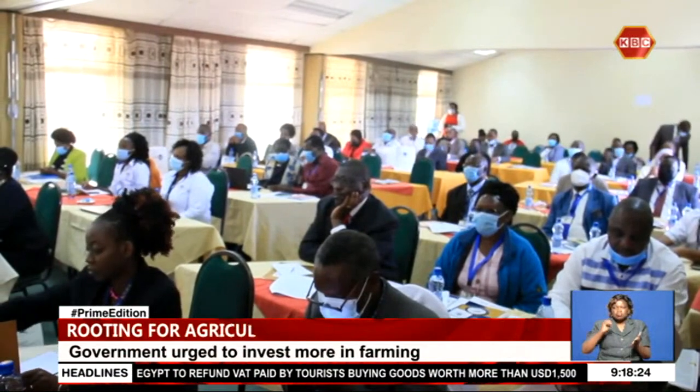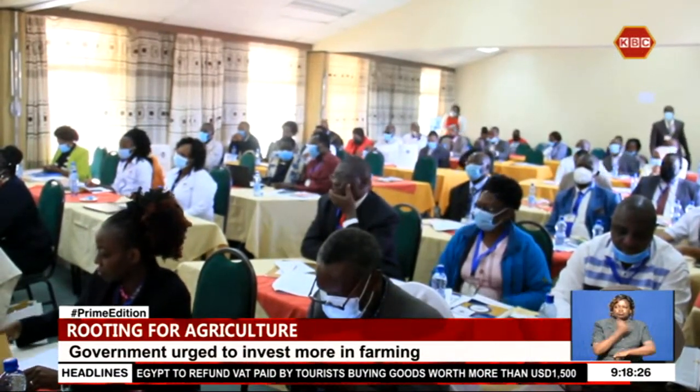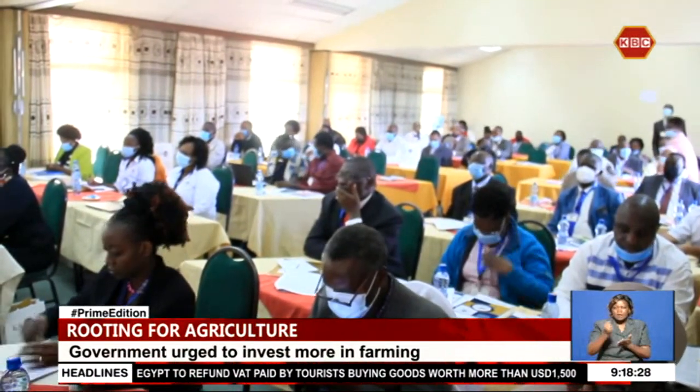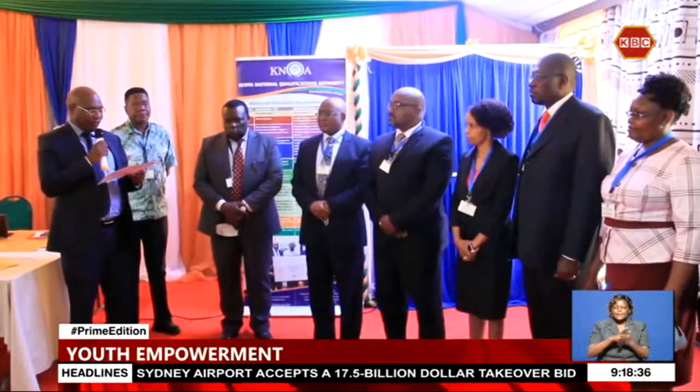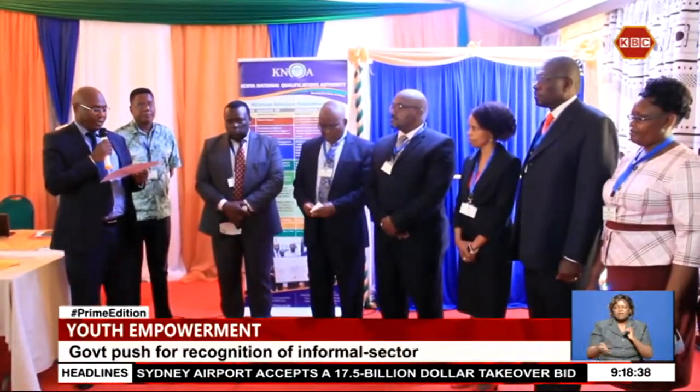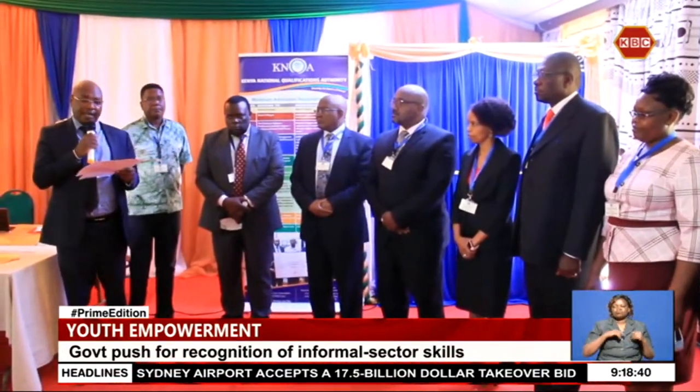And the Kenya National Qualification Authority has rolled out a policy framework for recognition of informal sector skills by institutions of higher learning and employers in the public and private sectors. The initiative will see youth in the agriculture sector awarded certificates based on skills they have acquired at work and without having to seek formal education.